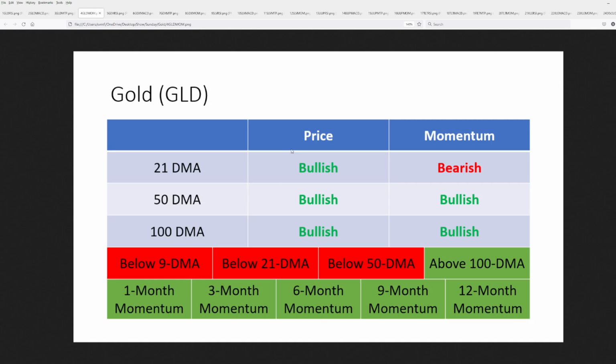From a momentum perspective, let's zoom out to the bigger trends. The moving averages, 21-day, 50-day, 100-day, all rising. We're seeing momentum slow down on the 21-day a little bit. It's dropped below 3 of its moving averages, the 9, the 21 more key, and the 50, a big one. Well, that all happened on Friday.